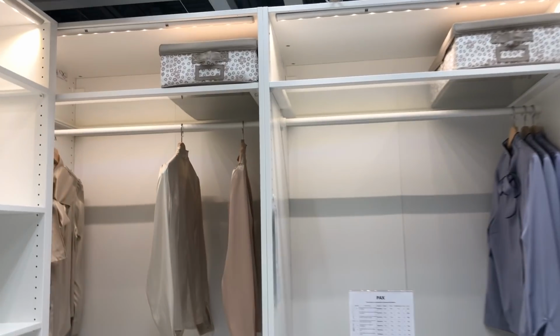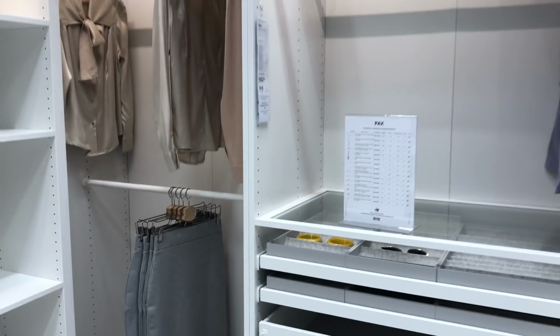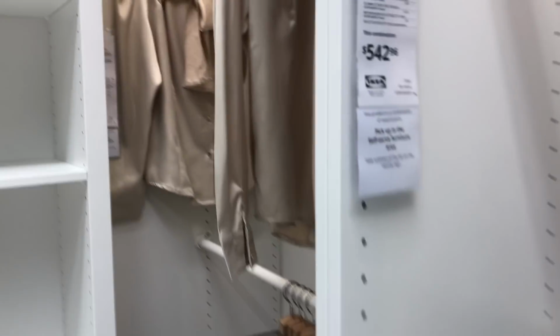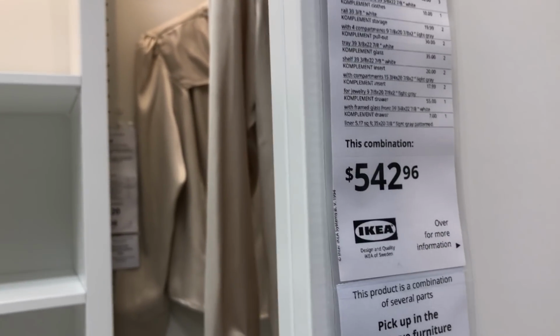I like the idea of the lights as well. That's something I would just buy off of Amazon and rig it up myself. I wouldn't really pay for customizing lights. I'm sure that'll be extremely expensive. But yeah, I'm just getting a lot of closet vibes, y'all.